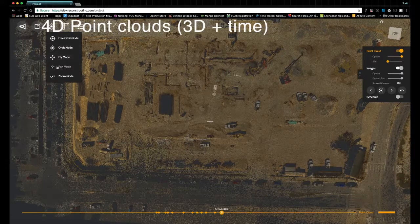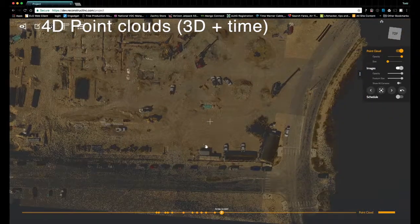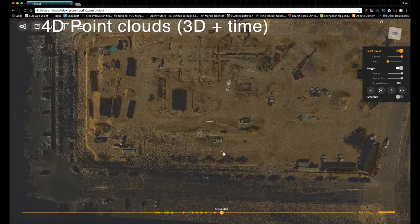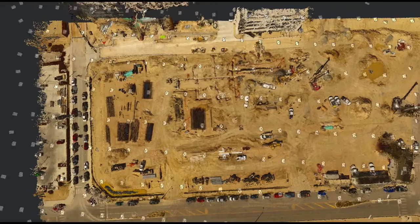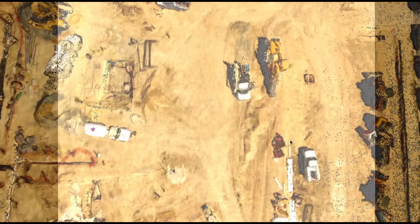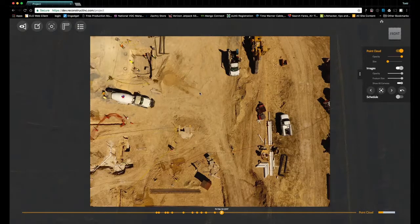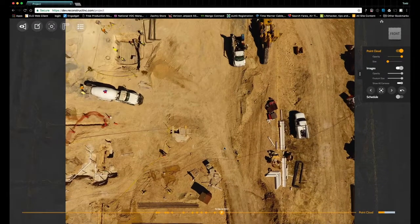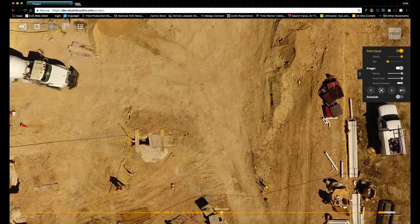Notice the bar at the bottom that represents the point cloud timeline. Each dot represents a different point cloud data set. Here we can select on the picture frame to view the picture associated with that part of the point cloud and take measurements from it. Using the deep zoom feature, we can zoom into the area of interest.